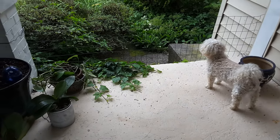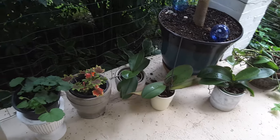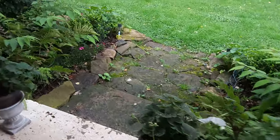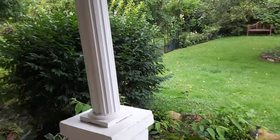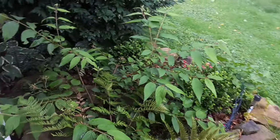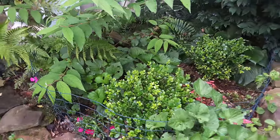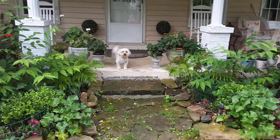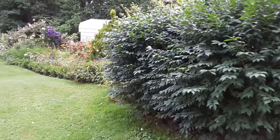This is my puppy. These are my orchids, some of them are about to bloom again. And these are my potted pelargoniums, different colors. I bring them out, I propagate. And this is my Viburnum plicatum, Mount Kilimanjaro, and boxwoods. Of course, they will grow bigger, so this part will look much better in the future than it is now.